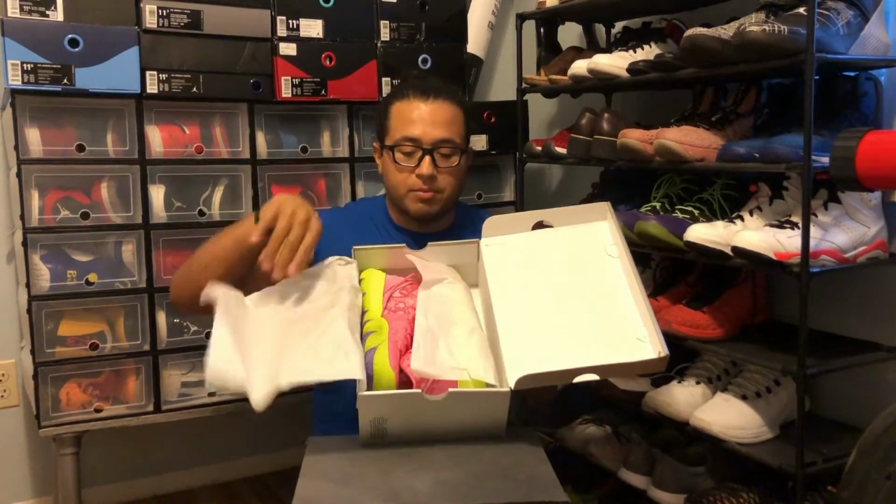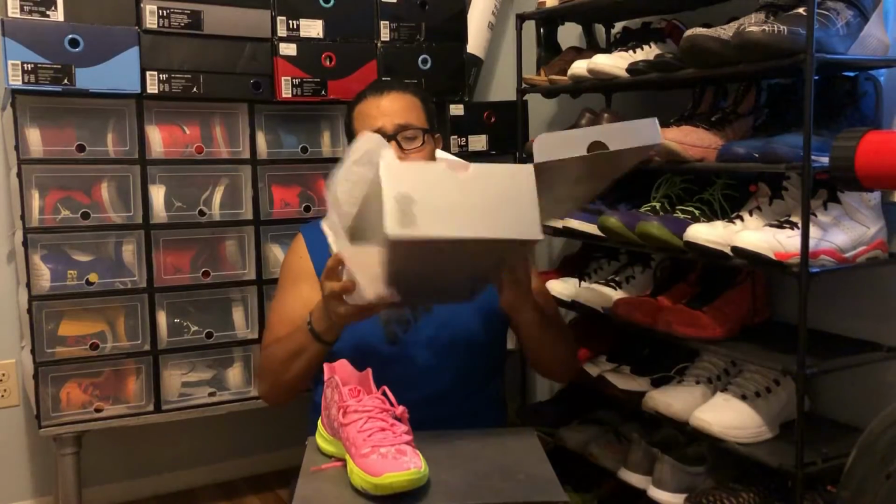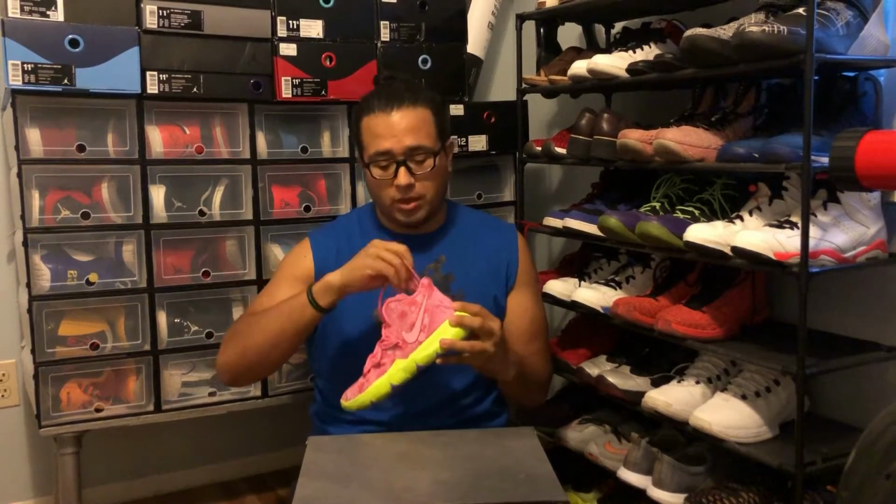Anyways, so you open the box, take the paper off, and right away, as you can see, this colorway. Real quick note, both pairs are the same. The left shoe and the right shoe are exactly the same. There's no difference between them. So today we're only going to be reviewing the left pair, okay?